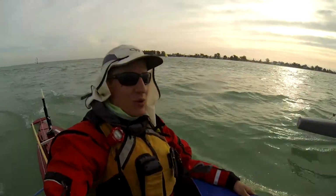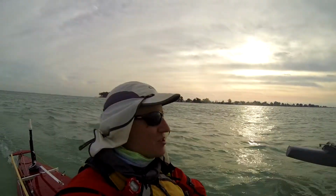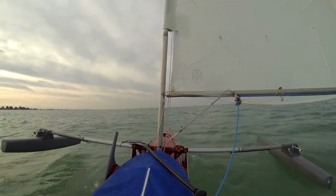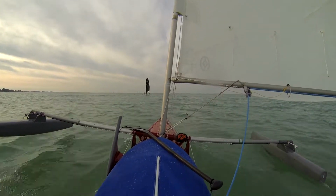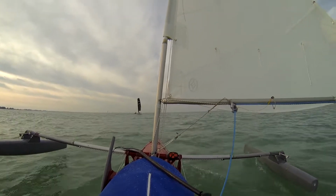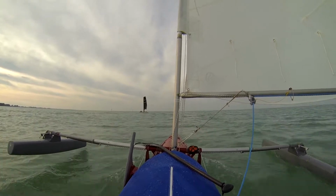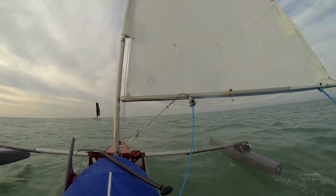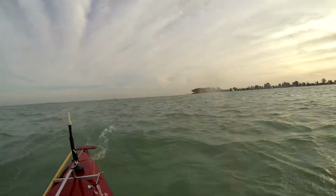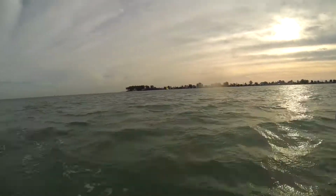So we've just come around Passage Key, rounded the corner out into the open water now. We're still doing about 6 knots, and I've got Gadget Girl here in front of me in her Weta trimaran. Some current coming through that little cut. I was doing 6 knots, but it felt like 8. But the boat handled it all right. And we got a windsurfer behind me.